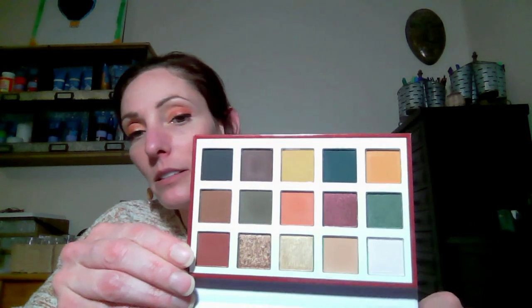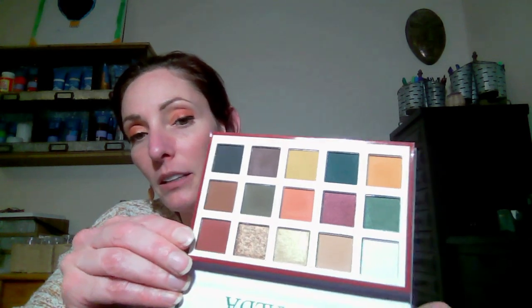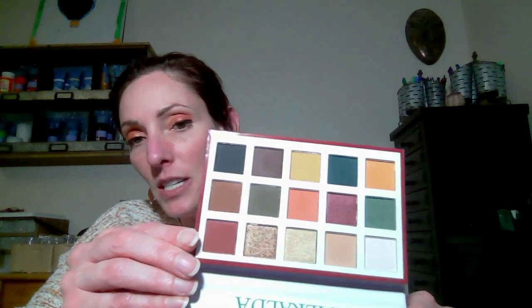Oh, those are pretty. Look at the colors. Really, really pretty. See the shimmer shades in there. Some of my favorites, like I love golds and I love greens and blues. Those are my favorites. There's no blues in here, but there are greens and golds and bronze and stuff like that. So very pretty. Excited to try that. Interesting.